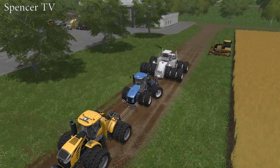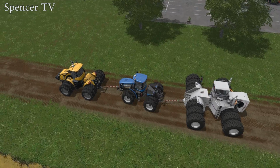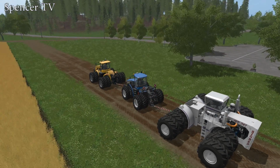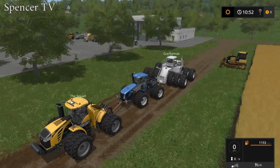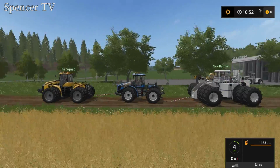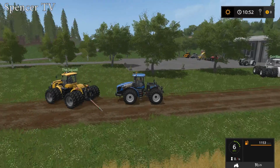I do want to take the cat dozer versus the Big Bud. That's one battle I want to do. You think the cat dozer will be able to beat it? I think it will. Really? Do we even have it? Yeah, it's right over there. Hey, drop some. Okay, yeah, there we go. So Spencer, we'll just stay attached. Okay, whatever.